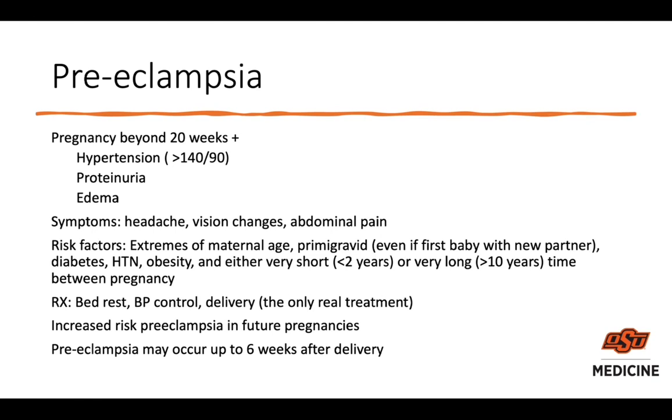They are at increased risk of preeclampsia in future pregnancies. And to note, up to 6 weeks after delivery, you're still at risk for preeclampsia. So if a lady who just delivered 2 weeks ago comes in with elevated blood pressure and edema, you need to be considering preeclampsia as a differential.